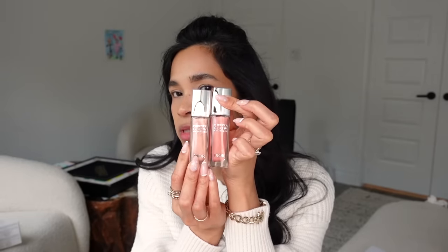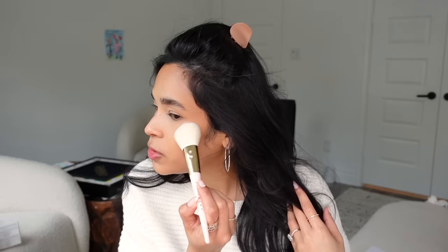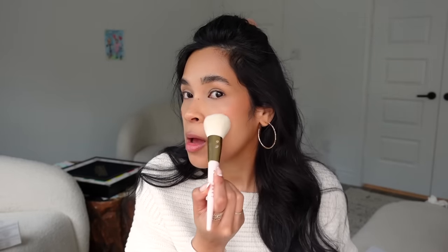Which one should I use? I think I'm gonna do this one today. This one is labeled as a powder brush, but this is actually my favorite one to use for blush, because you can just tap, tap, tap. Ooh, that is so pretty. I love that. That color is stunning.